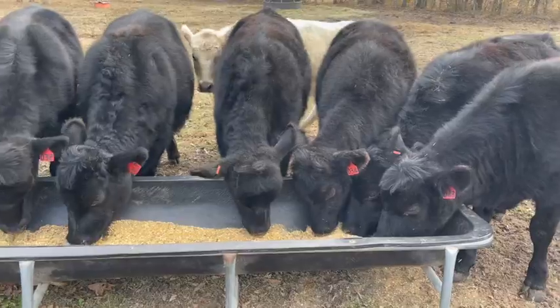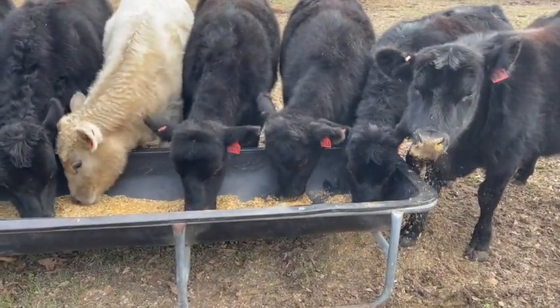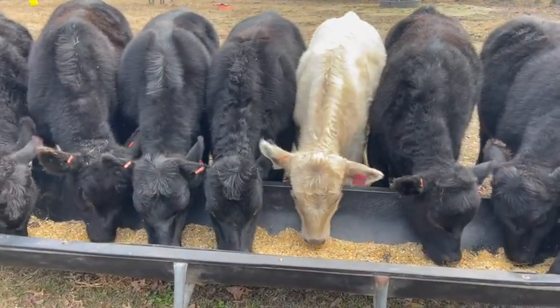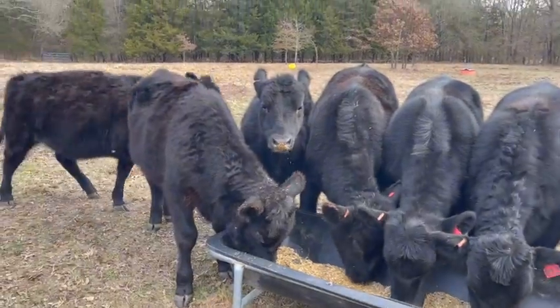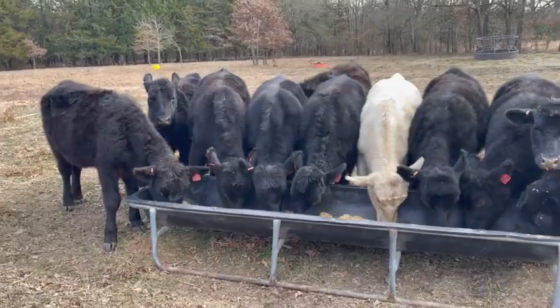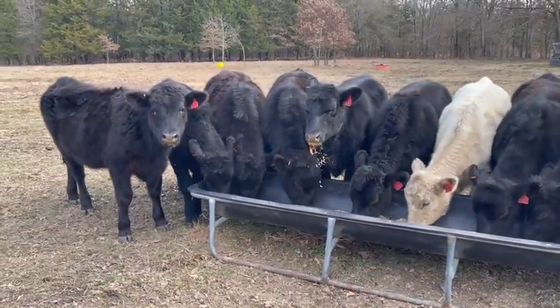Just fed them. They're pretty happy with me. See, the white one's got some curly hair. Some happy cows. Happy hungry cows.